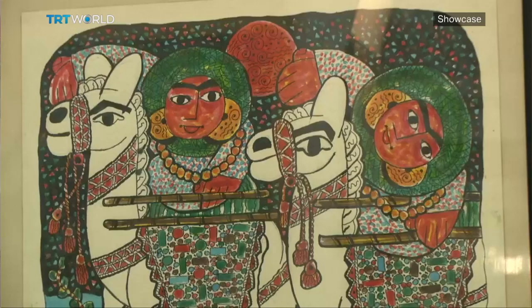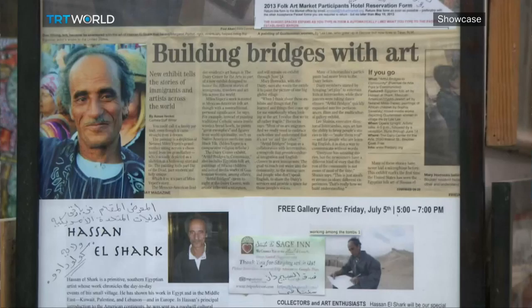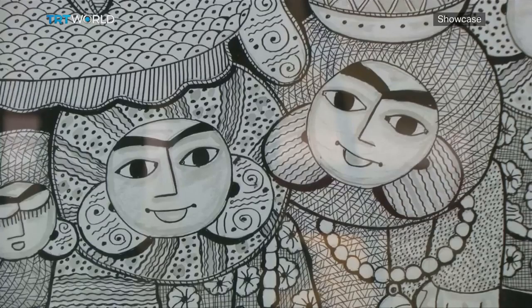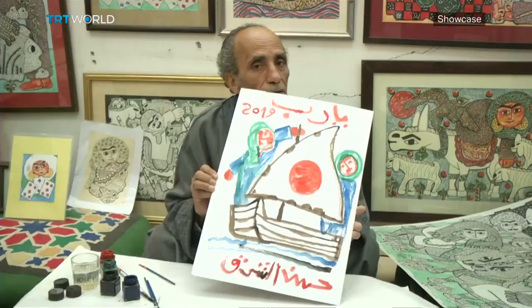It was a German art critic who came across his pieces in 1985 and paved the way for el-Sharq to become an internationally acclaimed artist. And now the people of Egypt are grateful for what he's achieved. The truth is that he doesn't only express the beauty of Egypt and the East, but he also represents a condition that we miss. He's reviving heritage. He's reviving things that we might have lost over the years. And that's why El-Sharq is not only considered a successful painter by his people, but a national treasure of Egypt.